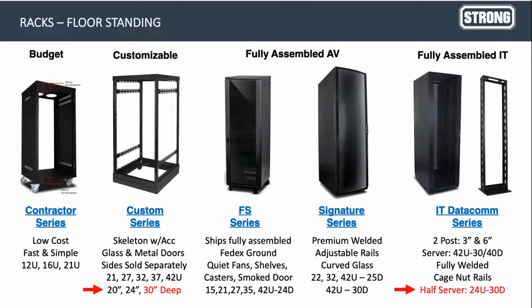The FS series is basically a fully assembled rack. It comes in the box as you see it in the picture. So basically you can have it delivered on site and you're ready to go to start setting it up. The Signature Series, again, has adjustable rails and has the nice curved glass on it. So you have a large number of choices there for a larger rack.